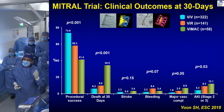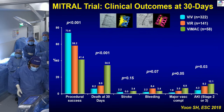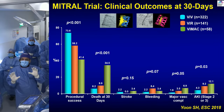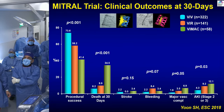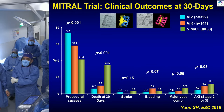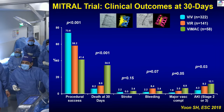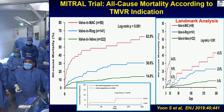And what happened once they did valve-in-valve, valve-in-ring, valve-in-MAC? The original data, presented in 2017 by Mario Gurrera, was only 90 patients. Then they accumulated more experience, and you can see here a large number of patients, the majority of them valve-in-valve. Overall, success rate is the highest in the valve-in-valve, and complications, particularly death, are highest in the valve-in-MAC. This is basically the message. And it's the same for AKI, vascular injury, everything will be higher in the valve-in-MAC.